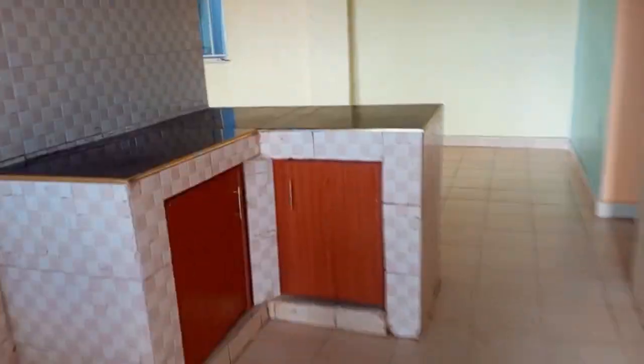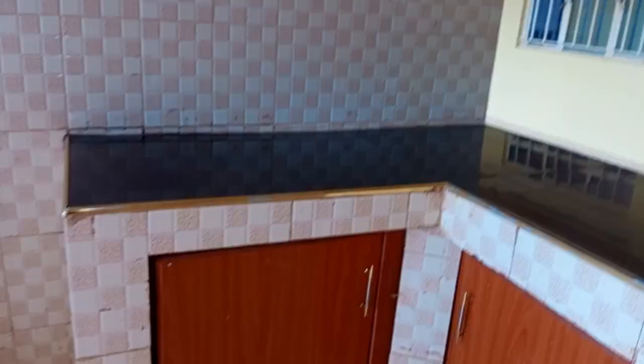That's it, guys. You can see the kitchen cabinet. It's big enough. And more storage down there. These kitchen cabinets are everything. I love them.